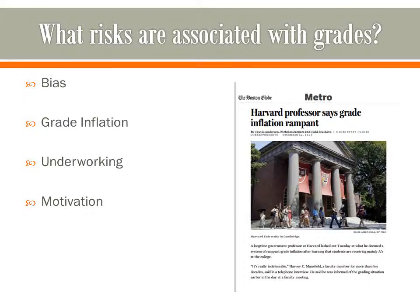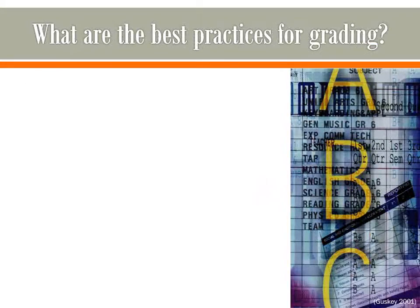And I think that's the wrong thing. I think too much emphasis is being placed on these grades, and it's a mentality of I need to do well in this course because that's what I want to do in my career. And I don't think that's right. I wanted to see what the research says about grades and motivation, both positive and negative. Then I just wanted to end with a discussion about the best practices for grading.